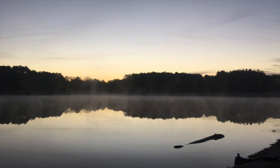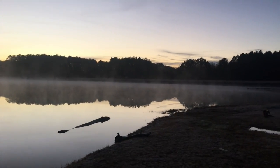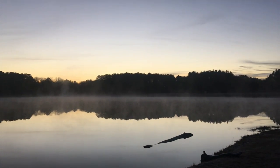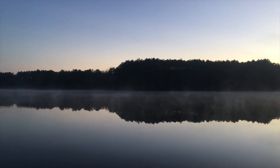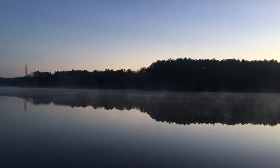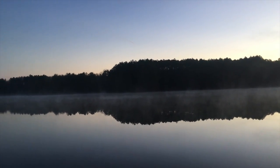But the beautiful thing, it's frosty. It's about 32, right at freezing. And you can see the mist on the lake is rising. It's quite beautiful. And it's really peaceful. There's no wind. It's just gorgeous. And sorry, this is probably going to make some noise, everything switching hands.